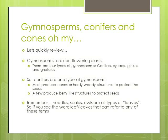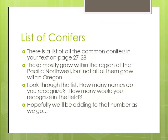Now remember, as you're going through your key, that as we talk about terms like needles, scales, and awls, these are all types of leaves. So if you see the word leaf or leaves, a pine needle is a leaf, or a scale on a juniper tree is a type of leaf. It's a structure on that plant that's designed to do photosynthesis and capture sunlight. We tend to think of needles as something different, but needles and scales and awls are all different types of leaves when you're looking at conifers.